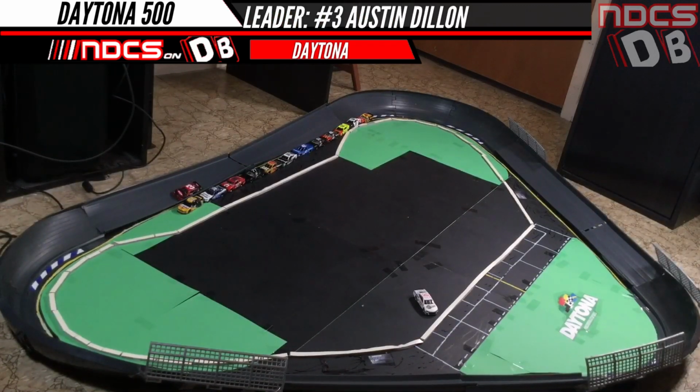Oh, man, he's going to get around Clint Boyer. Holy cow, man. He almost lost it there. Attaboy, Austin Dillon. I'll tell you what, it might not be a win for Boyer, but a solid top 5 would be great for that 14 car.